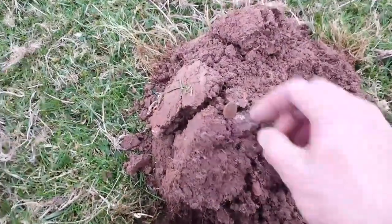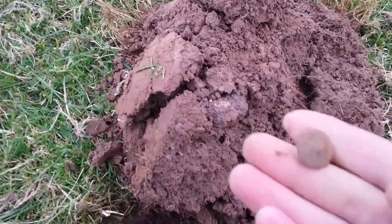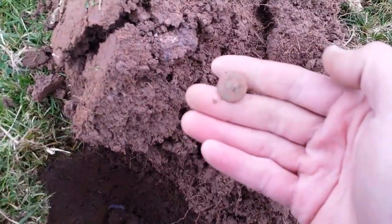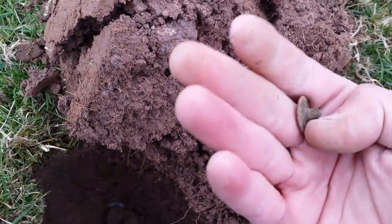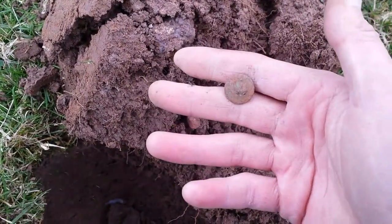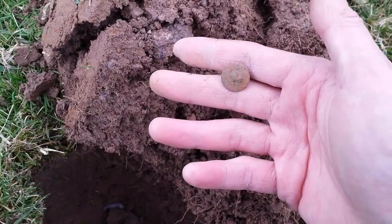Okay, next target, just another crusty old button. Used to have some sort of pattern. It might clean up. We might get something off it. There we go. Still got the shank on the back. Okay, I'll see you at the next.